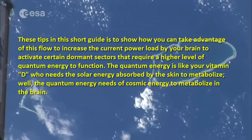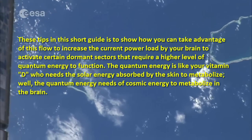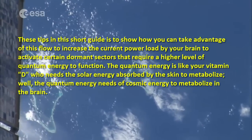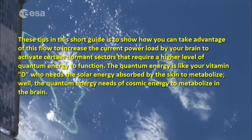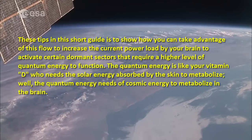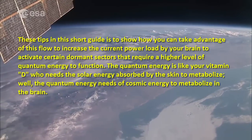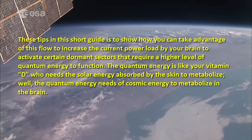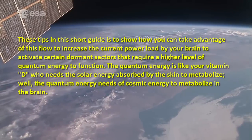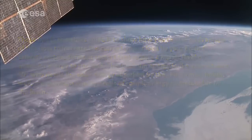These tips in the short guide are to show how you can take advantage of this flow to increase the current power load of your brain to activate certain dormant sectors that require a higher level of quantum energy to function. The quantum energy is like your vitamin D, which needs the solar energy absorbed by the skin to metabolize. Well, the quantum energy needs cosmic energy to metabolize in the brain.